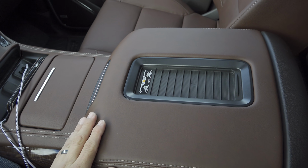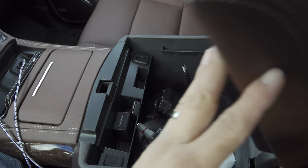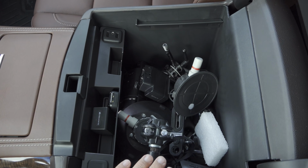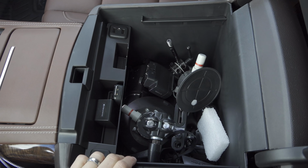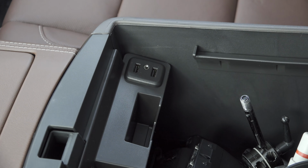Between the front seats, we find a large, softly padded center console with a wireless charging mat in the middle. And if we open this up, we find a very, very large storage bin. You can see I have a whole ton of different camera equipment in there. This is also where we find an additional 2 USB inputs and the auxiliary input for the system.